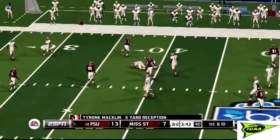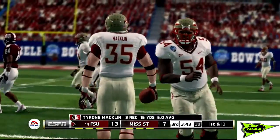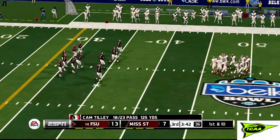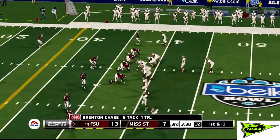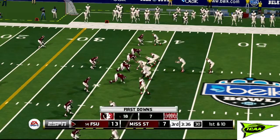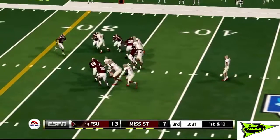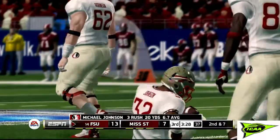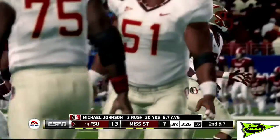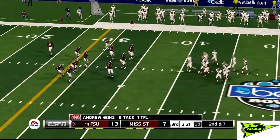Zips it to the tight end, and he's tackled in the open field. That makes it 1st and 10. Ball on the 38-yard line. He fights forward to about the 36. That'll make it 2nd and 7. Here's play number 10 on the drive.